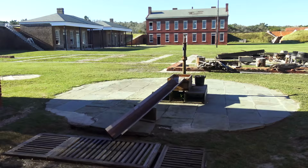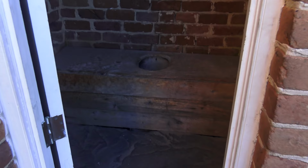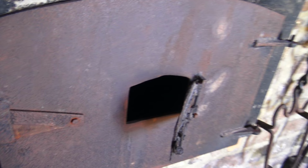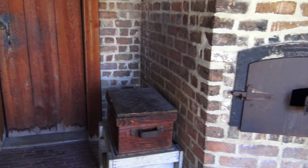We are back at the center courtyard, called the parade. Let's see what's in here. It looks like more storage. What do we have here? Guess this is another kitchen dining room area. This one you can actually walk in. That's some onions. Nice oven. It reminds me of the one our friends in Spain have. There's an old padlock. It's really cool, actually.